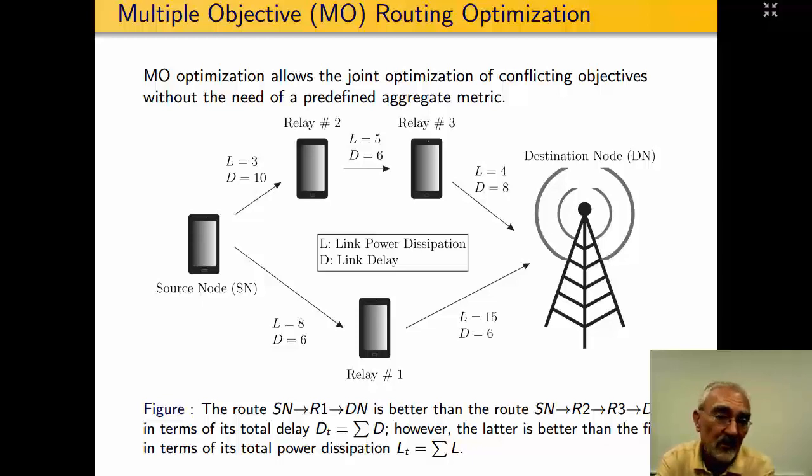In this example, I would like to just highlight two of those important factors, namely the delay as well as the power dissipation. So if we, for example, follow the upper route in the illustration, then there are 3 hops between the source and the destination, whereas in the lower route there is only 2 hops. The difference between these options is that the upper trace potentially has a higher delay because the nodes also have to delay their transmissions, so this is really more applicable to delay tolerant services.